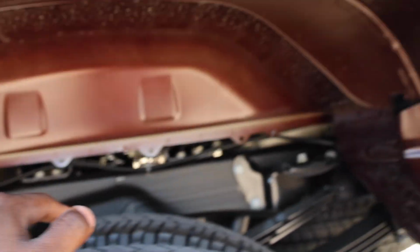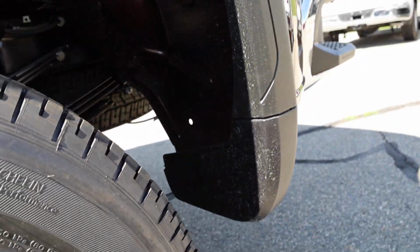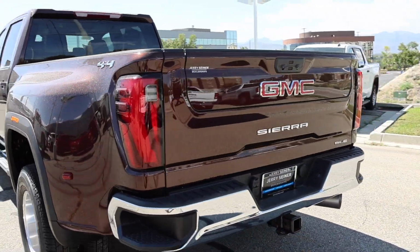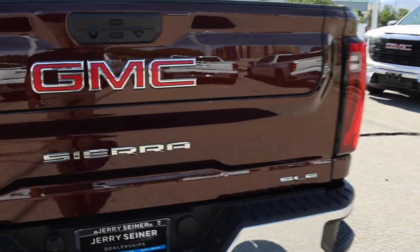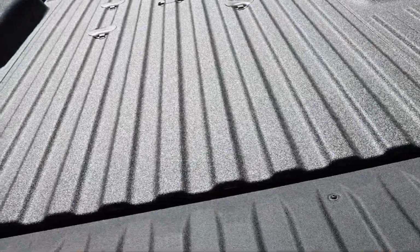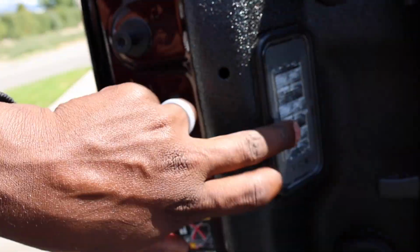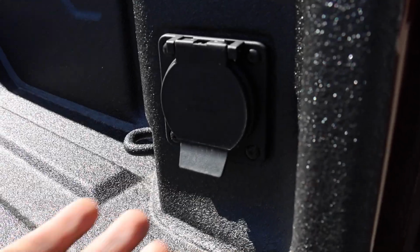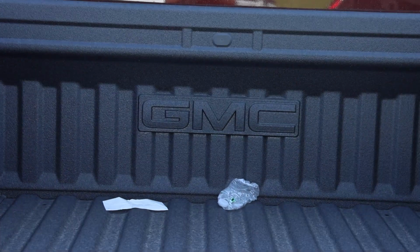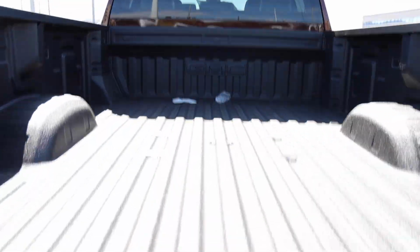Wax frame. There is no wheel well liner, and I've seen even on the Denali Ultimates, it's like an option, which I don't like. Full LED tail lights. You have the multi-pro tailgate, backup camera, and a light that shines for the Class 5 receiving hitch, 4 and 7 pin. And this truck was optioned with 5th wheel prep package. You have your 4 and 7 pin here, bed lights, and you have 400 watts of power. There is no camera above, and they stamped GMC on the front of the bed too.